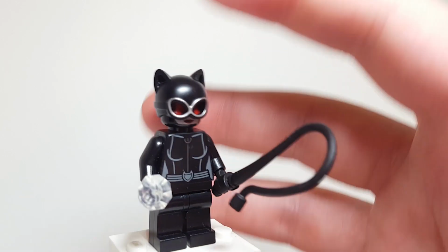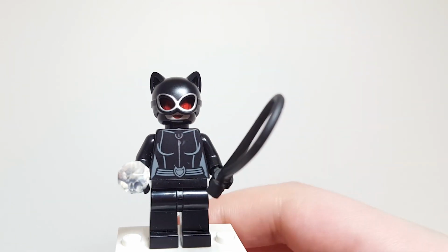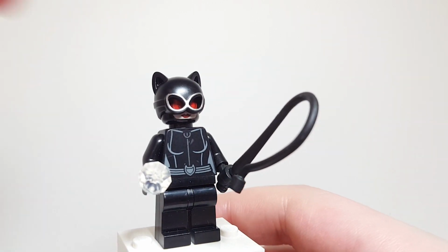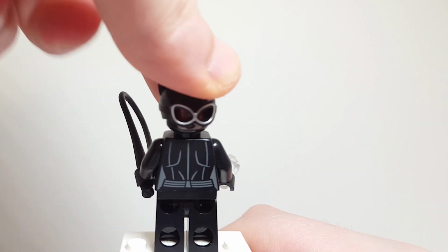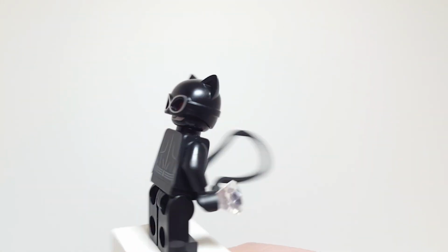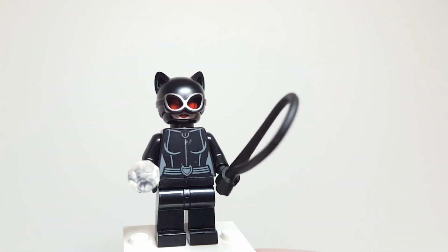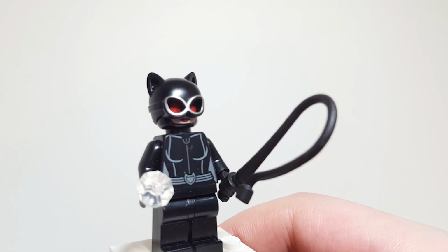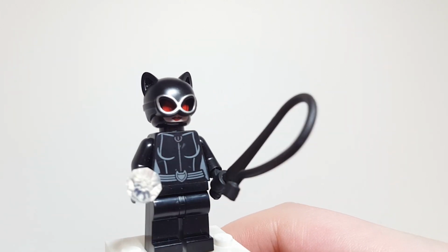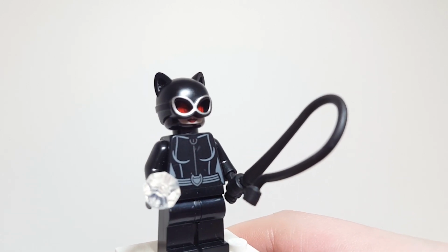I do have a bit of a problem with this figure. It's a little hard to see, but her eyes there don't line up with the goggles. And I think it's just a bit of, I don't know what it is, at least on the front. On the back, you can see that the eyes are a little bit lower, so there's just something going on with the front face print. It's just a little too high up, so the eyes don't really sit properly. It might be hard to see on camera, but it is in person. It's a little frustrating, but either way, I think that she looks really cool here.